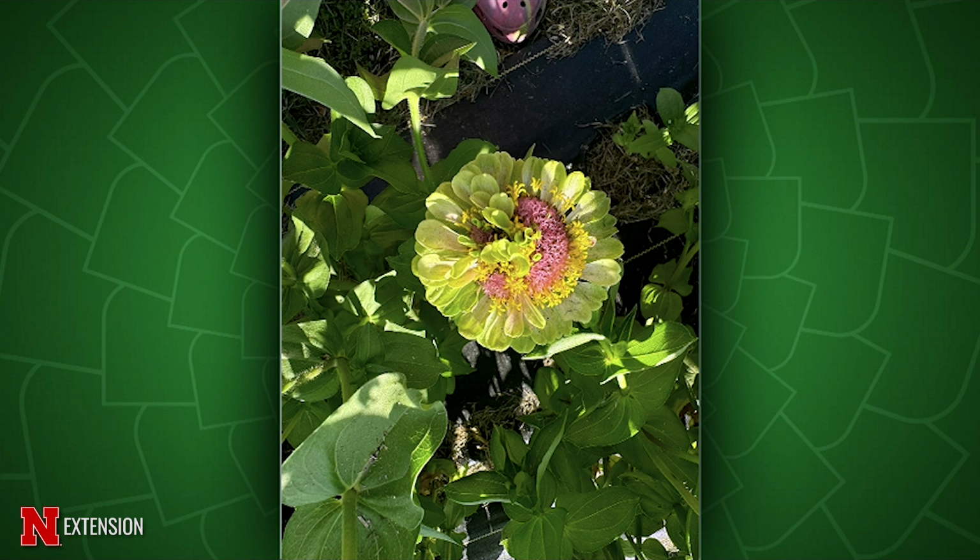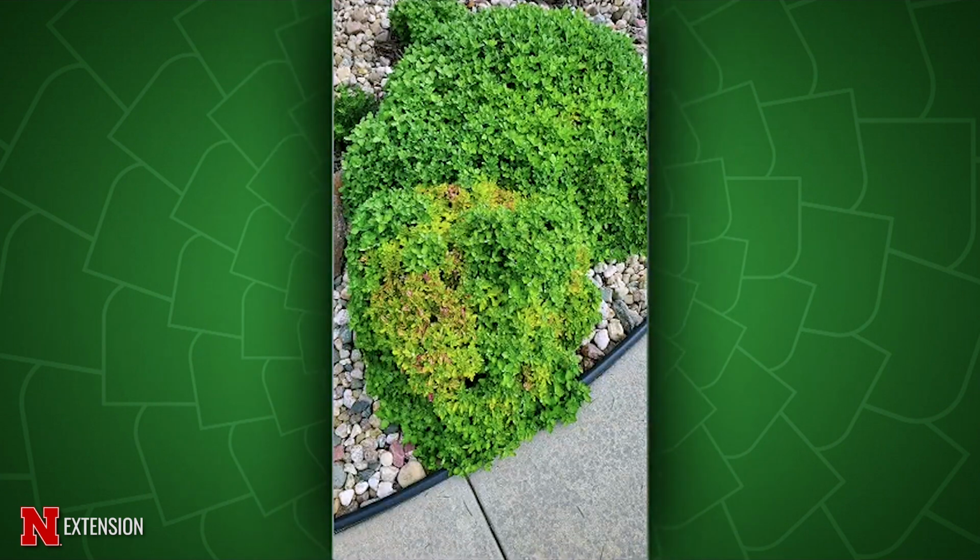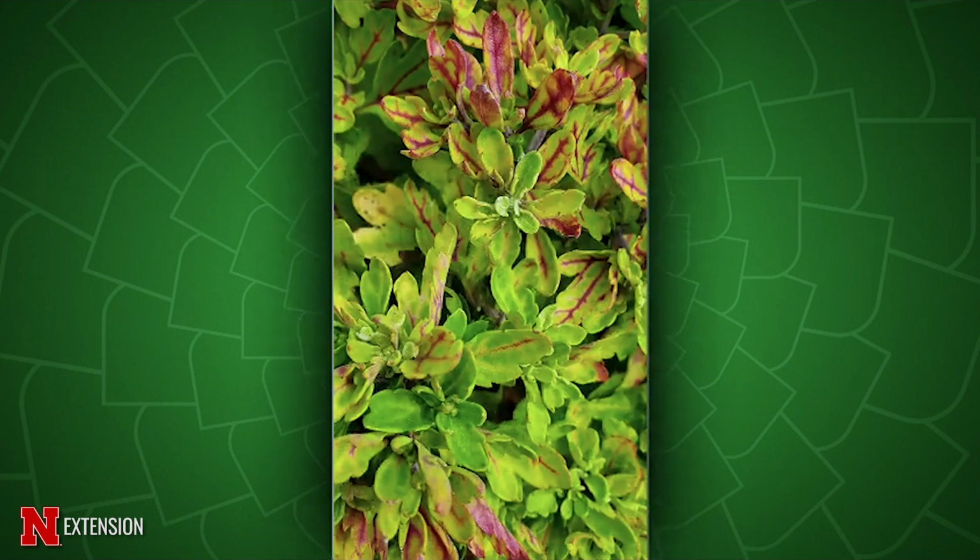All right, 2 pics on the next one. This comes to us from Gretna. 6-year-old mums, chrysanthemums, and this is the first year for this coloration that we're seeing. This one is really a stumper. Typically, we don't see mums do this type of coloration.